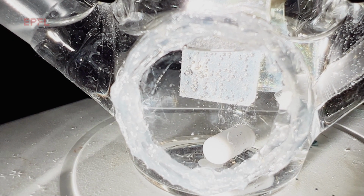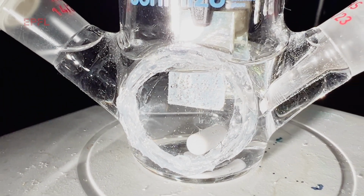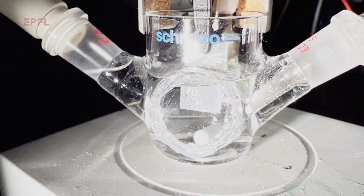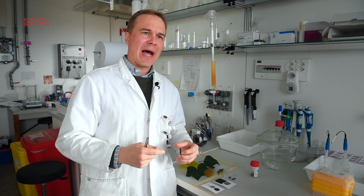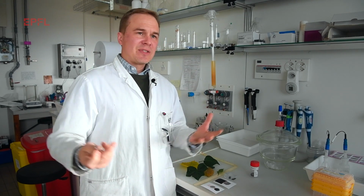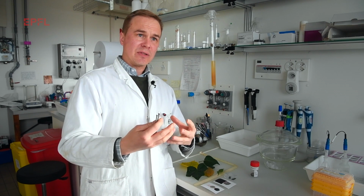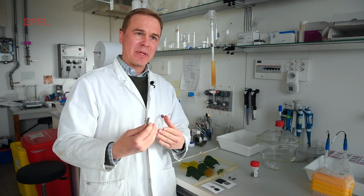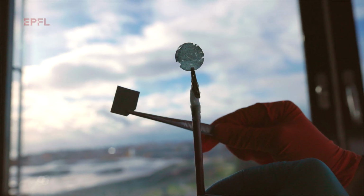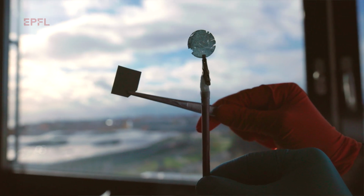This has been previously shown by our groups and others in the liquid phase using liquid water, but it's not very practical to imagine a liquid-based solar cell on the roofs of our houses. Instead, we can imagine using the humidity from the air in the gas phase and splitting that into hydrogen, but that hasn't yet been possible to date because current technology is using gas diffusion electrodes that are opaque.